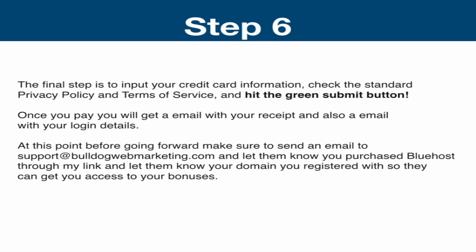At this point, once you pay, it's going to get you a receipt. So what's going to happen is Bluehost is going to email you your receipt with all your login details. Now, what I want you to do is store that email somewhere safe. And the reason being is this is something you may want to reference in the future. If you don't save or bookmark your link to access your Bluehost dashboard, you can go into your email, if you save that, and access it very easily. I would keep that somewhere safe.